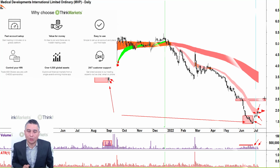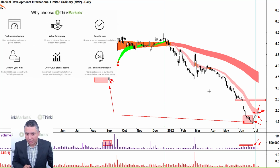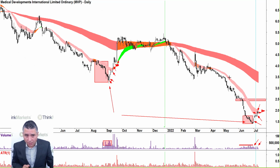I'm not going to go any further than postulating what might happen outside of that. So not a buy yet for me. Still so many things need to happen. We need to deal with those moving averages. They need to go from offering dynamic resistance to dynamic support, supporting the price. That's not happening yet. And then we really need to deal with that problem as well. But some promising signs, let's say, on MVP.